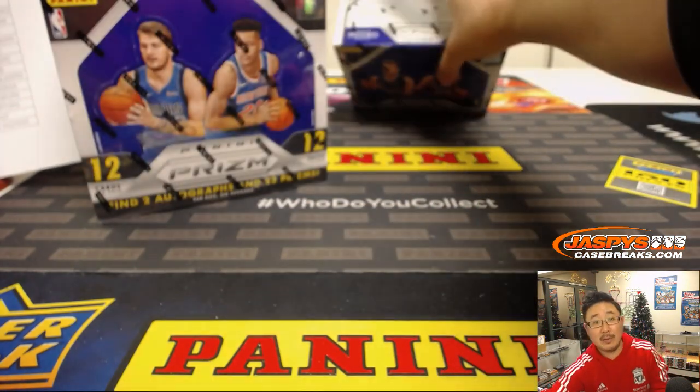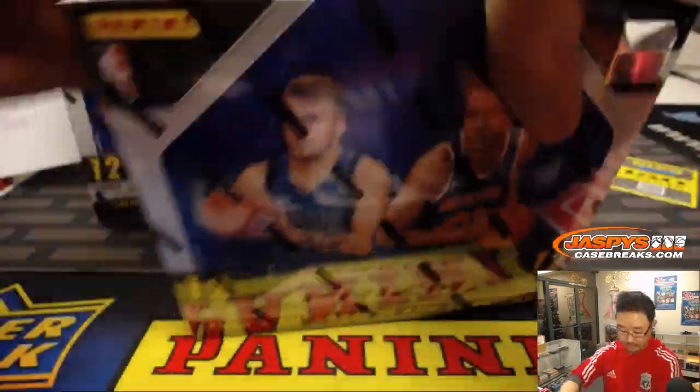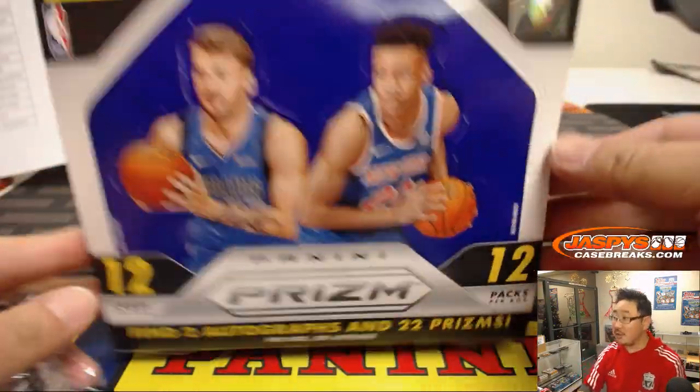All right. Hobby box time. Two autographs and 22 prisms.